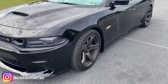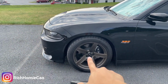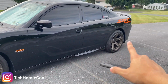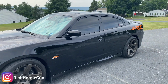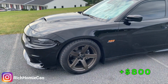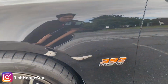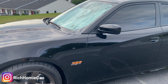Coming to the side, of course, the nice wheels there. I got the 5-spoke Hellcat wheels. These are actually replicas, because these are 20 by 9.5 in the front and 20 by 11 in the back, with 275 tires in the front and 315 tires in the back. I actually spent 800 bucks for this, if you can believe it, and that includes wheels and tires. It was from Facebook Marketplace, so not too bad so far. Got the 392 sticker right there, a little orange overlay sticker, and I think that was about $13.